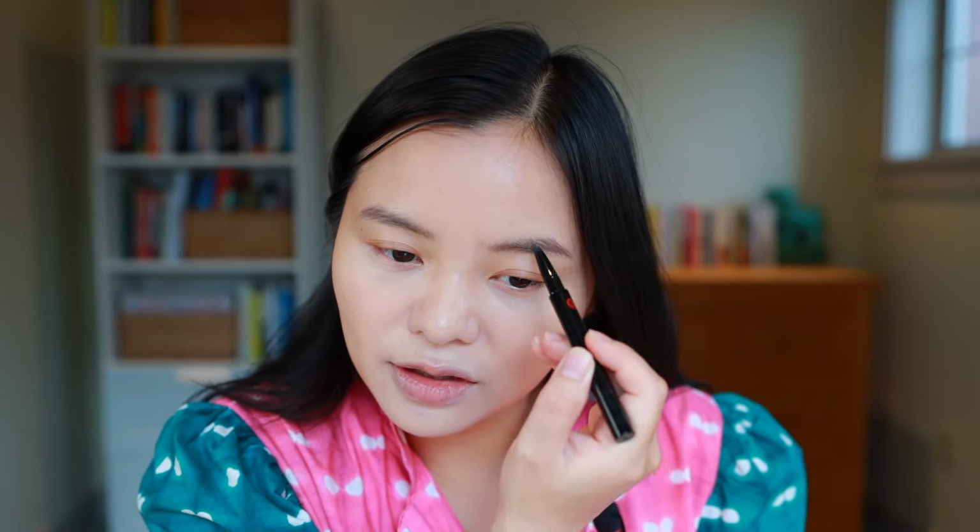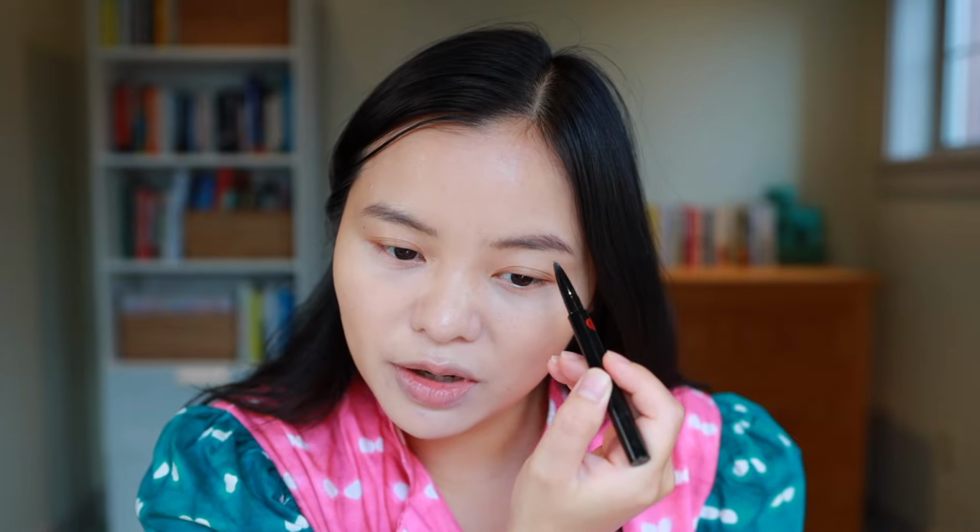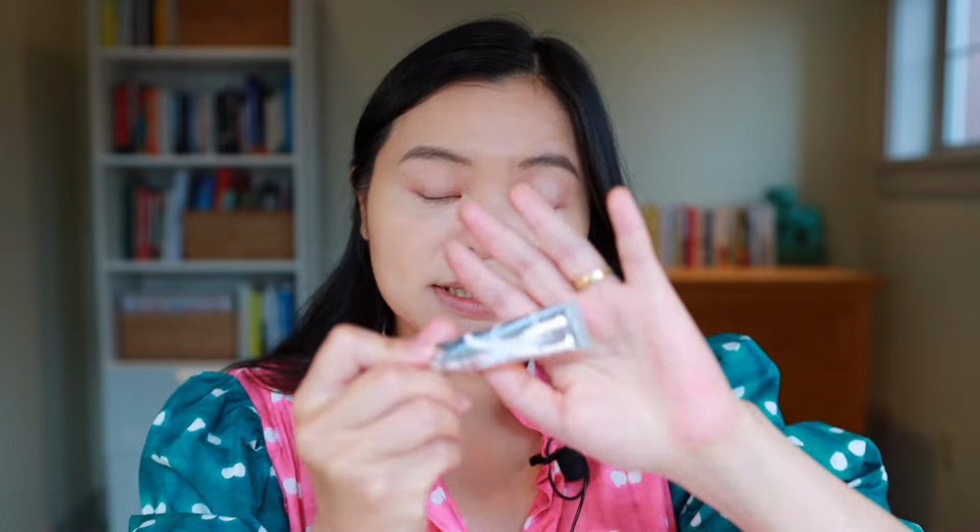It is overall a good sort of middle of the road brow pencil, but I just wish that I had a spoolie, and I also wish this shade was just a little bit more cool toned. I bought this when I was in Japan and the store didn't have all the shades in stock, so I picked up this shade Brown, and I think they might have a cooler tone shade somewhere. But yeah, I find this to just be a little bit more reddish than I would love, but overall a pretty solid product. Now I'm going to just put on some of my ABH eye primer.